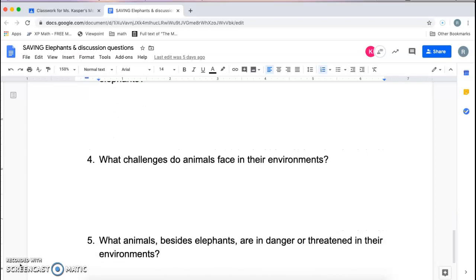Number 4, what challenges do animals face in their environments? And number 5, what animals besides elephants are endangered or threatened in their environments?